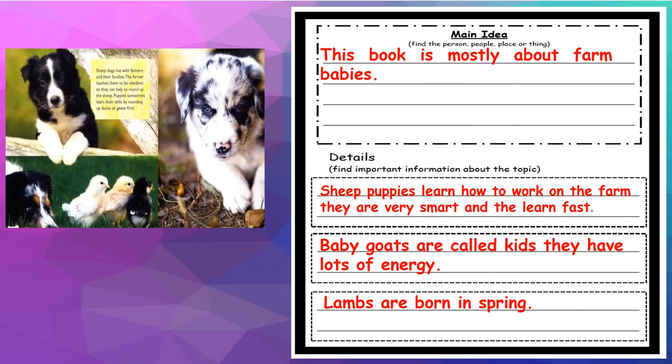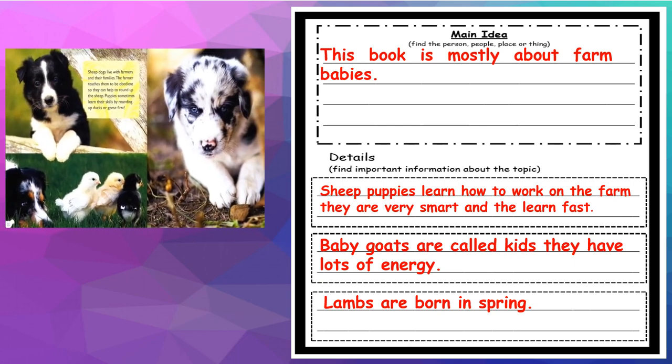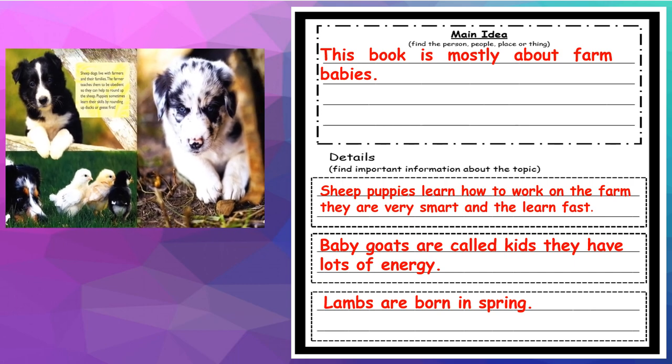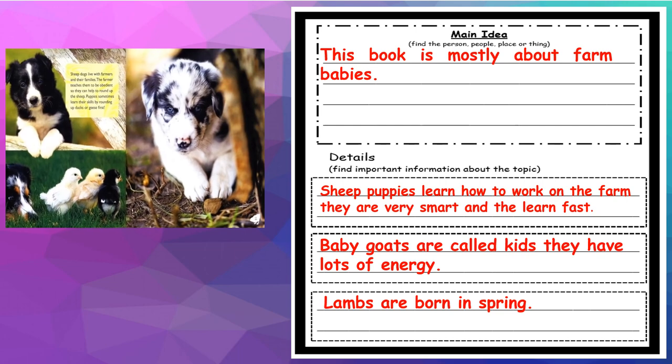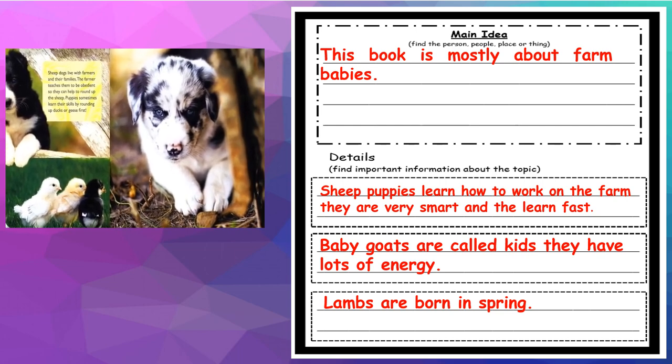Sheepdogs live with farmers and their families. The farmer teaches them to be obedient so they can help to round up the sheep. Puppies sometimes learn their skills by rounding up ducks or geese first.